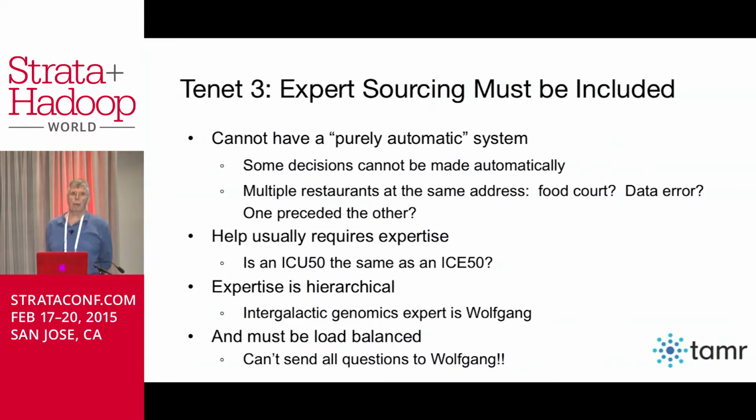And expertise is invariably hierarchical. So it turns out the intergalactic genomics expert at Novartis is a guy named Wolfgang. He's in Basel, Switzerland. And so at the end of the day, if you really want to know the answer, he's the person to ask. And then there's sort of lesser tiers of expertise within the company. But you've got to take advantage of the fact that expertise is very hierarchical. And the answer to expert sourcing cannot be ask every question to Wolfgang, because he will clearly tell you to go fly a kite fairly quickly. So you can't send all questions to Wolfgang.